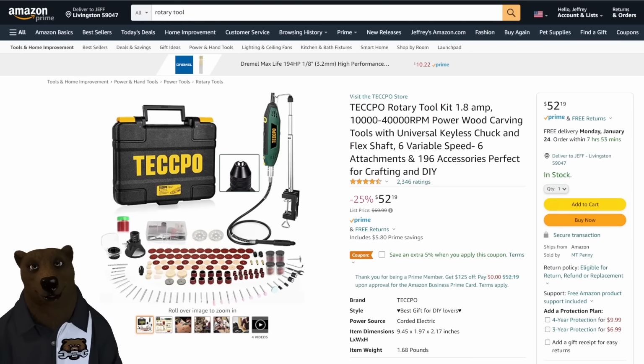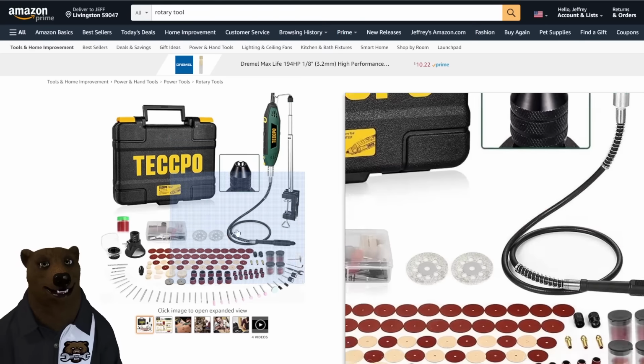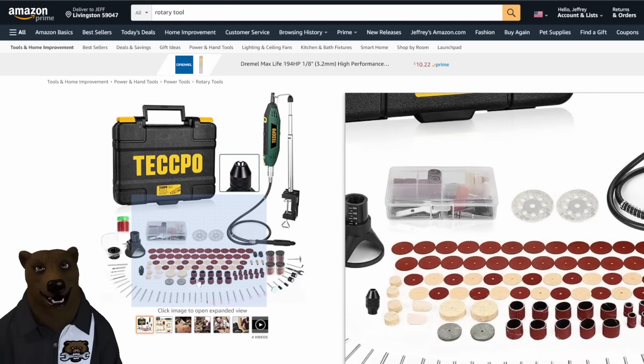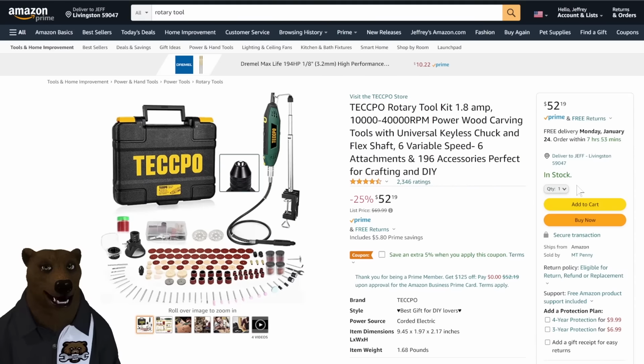All right, TechPo, the rotary tool. This was probably one of the best. I just ran the numbers. This was the best-selling rotary tool last year that you all bought. Absolutely love the stand with this. Gets it up off the table, lets you use the detail extension on it. Plus, you get a bunch of pads and discs and attachments and everything with the case.